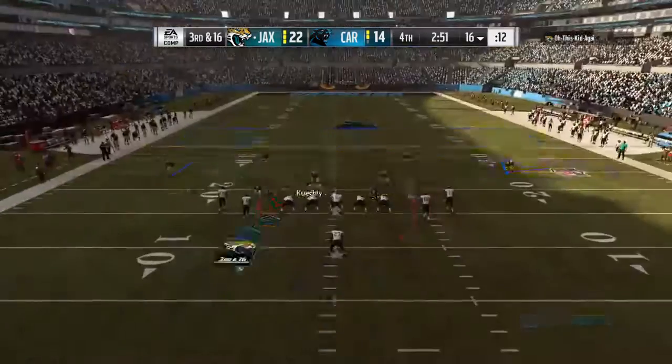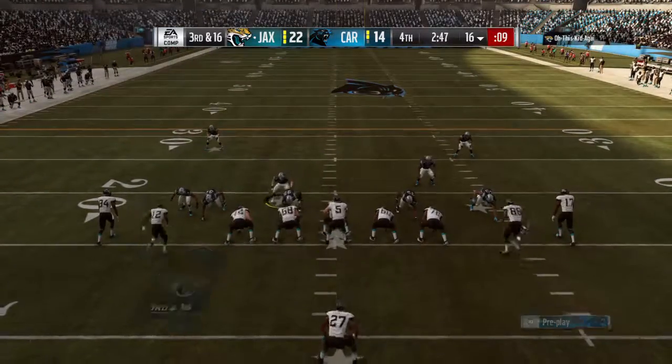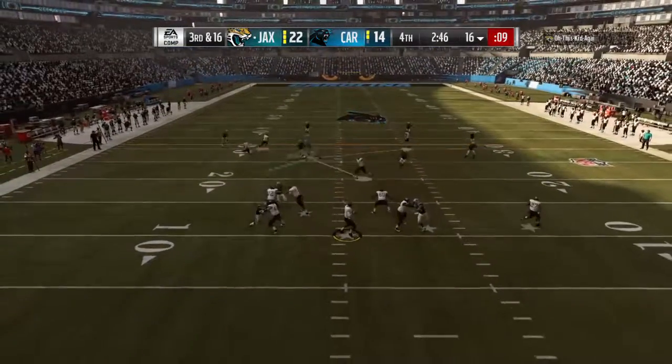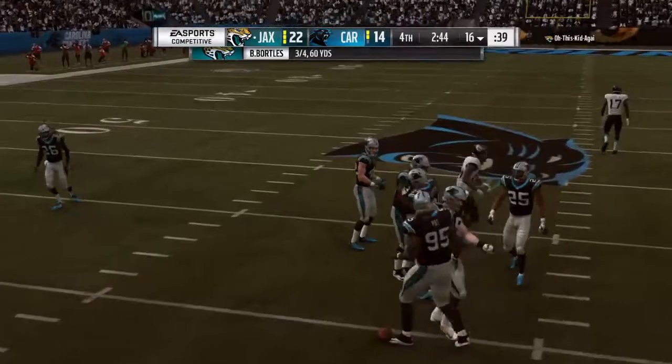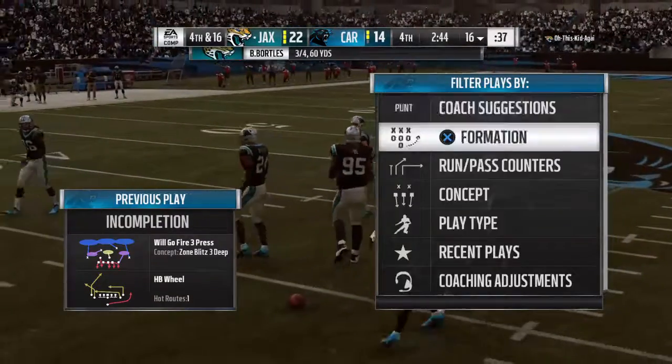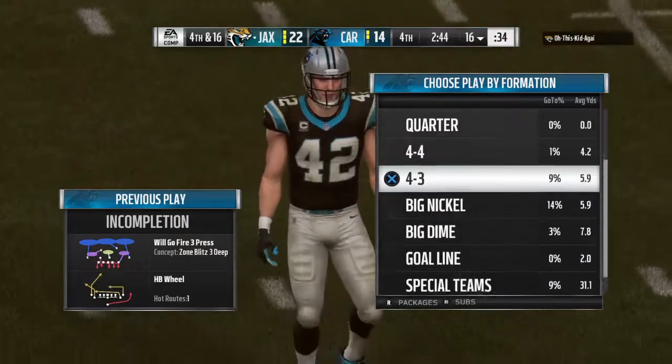Green 80. Green 80. 372. Bortles going to throw. Oh, incomplete. Nearly the pick they needed. They would have loved one there, but at least it does get them to fourth down.